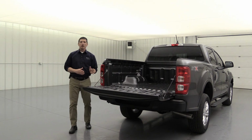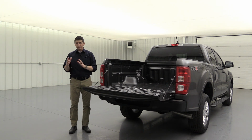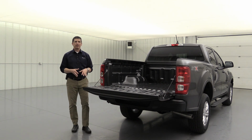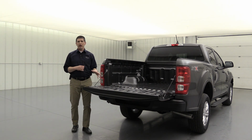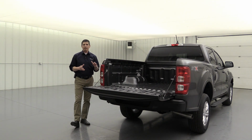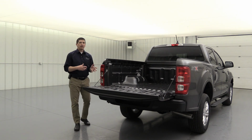And packages include two or more features to be included in a package. The first couple I want to talk about are available on either the 100 or 101A equipment group. First one to talk about is the bed utility package. Now, we didn't order any of our trucks with this package.